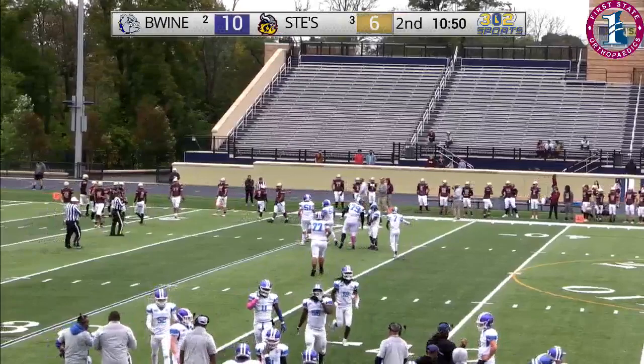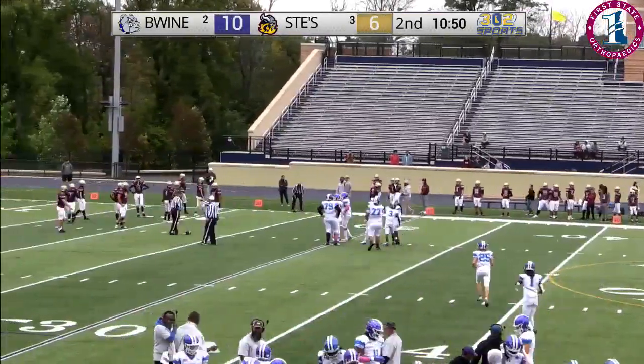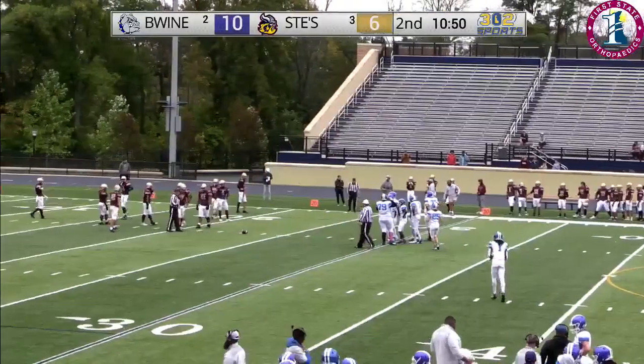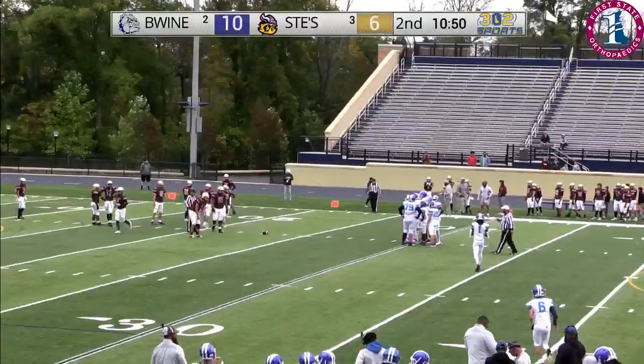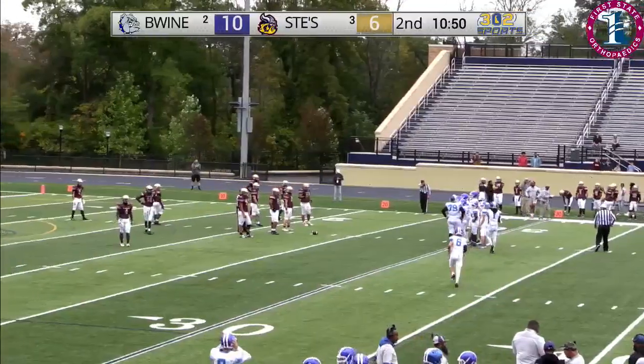Hey, that's why you play into the whistle. Good work there by Brandywine. That ball, he got him stood up. Everyone's pushing everybody. Just rip that ball out. Man, look at Maury Johnson. He hobbled off the field on one foot to the sideline to celebrate with his teammates, forcing that turnover.